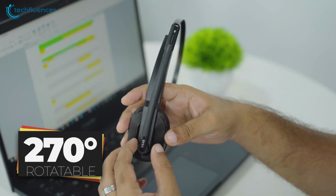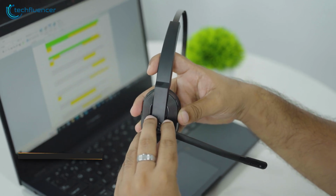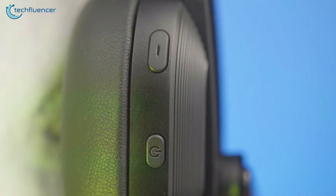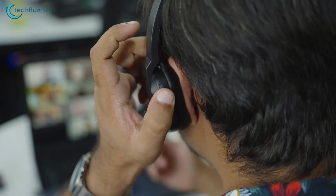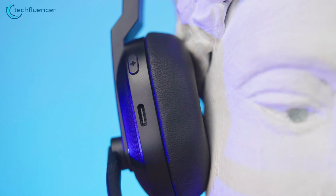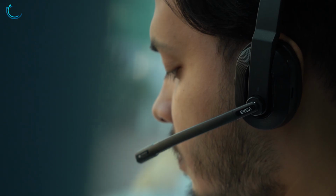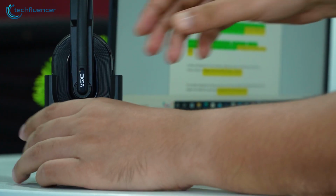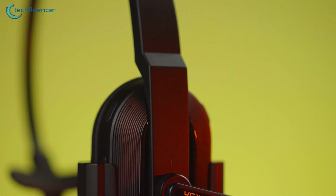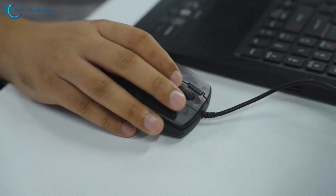On top of that, the 270-degree rotatable design lets the user wear the headset on the left ear or the right, while the 75 grams of weight feels lightweight over the head. There are a total of 4 buttons to turn the headset on, control the volume, and mute the microphone, and a USB-C port to charge it back up in no time. It utilizes both Bluetooth 5.0 and a wireless dongle that makes connectivity convenient on a variety of devices. The included charging dock is simply awesome, as it lets users charge the headset and keep the USB dongle in the dedicated compartment.